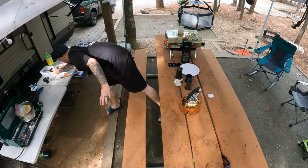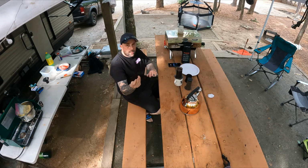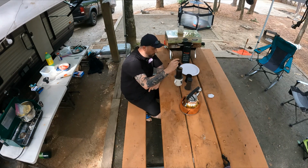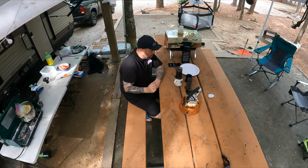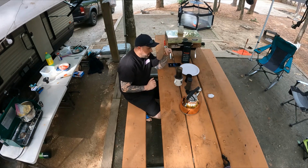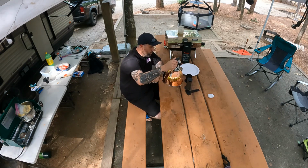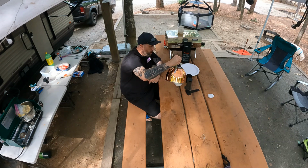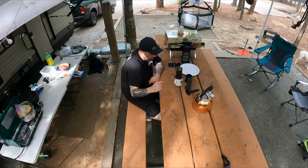I fill it up to the top. I like to let it sit for a minute. But also, it comes with one of these stir sticks, so I like to stir it up a little bit. And give it just a little bit of time. It'll start coming down on its own before I actually start pressing it. I'll usually fill it up just a little bit more after it comes down. A little bit more. That's the press part.